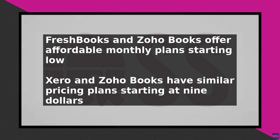for your business. In conclusion, FreshBooks, Zoho Books, and Xero are all excellent QuickBooks alternatives for small businesses. By considering your business needs and evaluating the features and pricing plans of each option, you can make an informed decision and choose the best accounting software for your business.